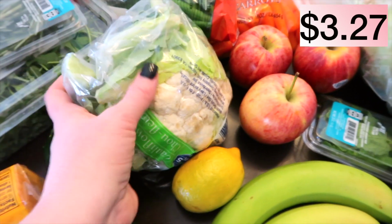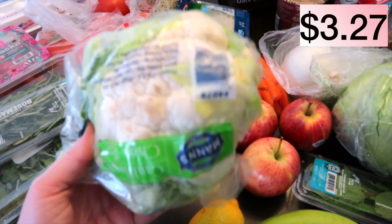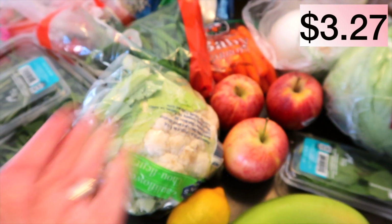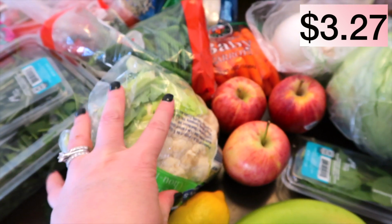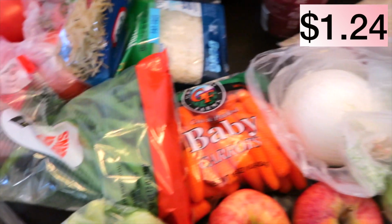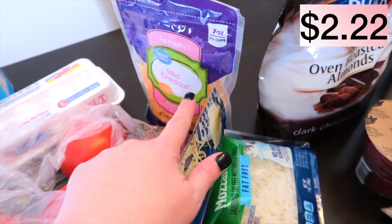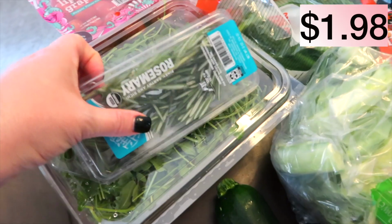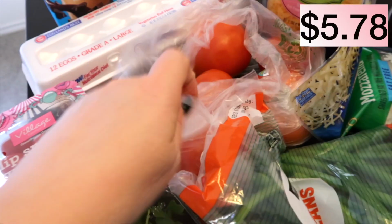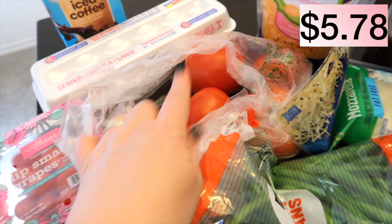Lemon, a head of cauliflower, and look how big this cauliflower is here. I am so excited. Our last house, the cauliflower fit into the palm of my hand. It was so tiny. This one is right. Yay. An onion, some baby carrots, fresh green beans, fat-free mozzarella and fat-free cheddar cheese, fresh rosemary and some arugula salad, little grape tomatoes, a lot of big tomatoes. I got a recipe coming up. You are not going to want to miss it.